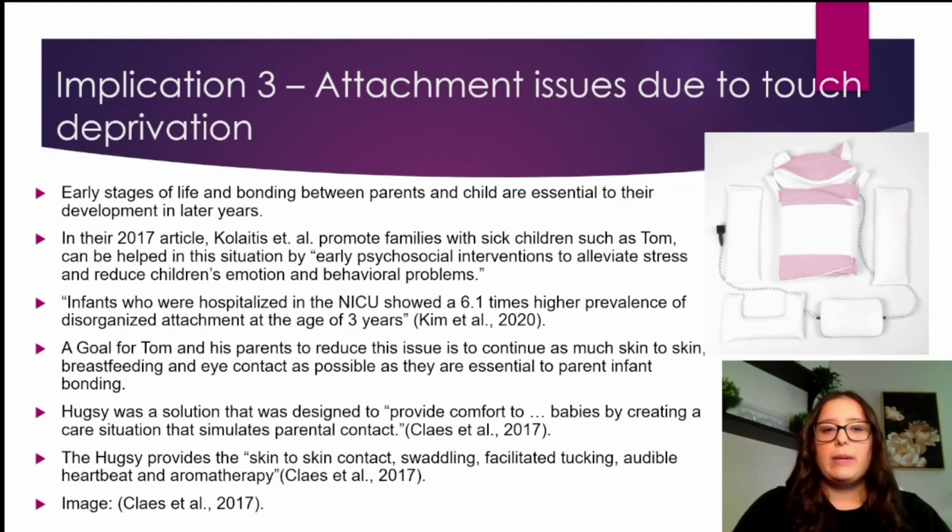Due to the fact that Tom will be placed in a high acuity setting while his TOF is to be managed and then later repaired, it may be difficult to continue with skin-to-skin contact and normal attachment bonding that would happen with a 3-month-old child. This could be due to either cords, warming beds, or even just the disease control management and Tom being at a high risk to develop infections or other illnesses.